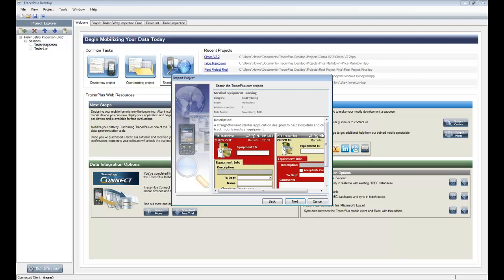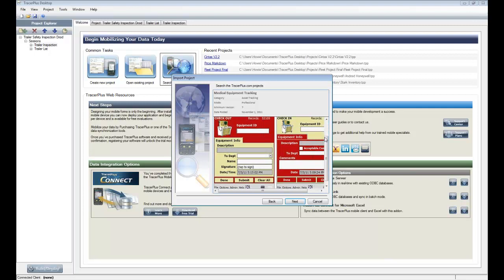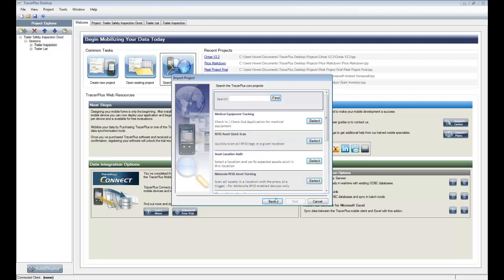So here you can see this is a medical equipment tracking application. Now this was originally built for a Windows-based enterprise scanner. This application you can go ahead and download as is off of our website and deploy it to your Android device. Basically the only difference in that process is when you're doing the deployment, you select Android as opposed to Windows to deploy to. So that same application that was already built for Windows Mobile or Windows CE-based devices can now be deployed to an Android device.